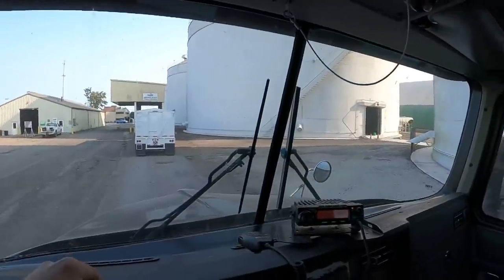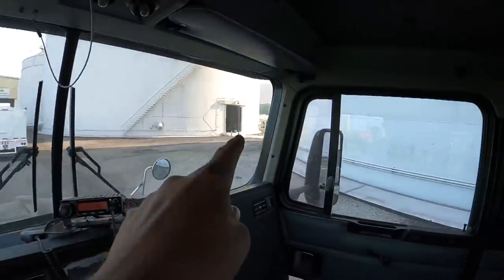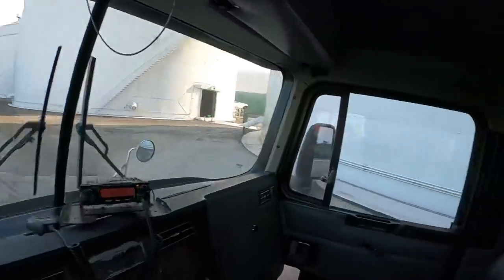Tanks over here are all empty. As you can see here, they got the door open on that one. I believe, if I remember correctly, those are 850,000, I want to say 850,000 bushel. So that's roughly 850 semi loads.